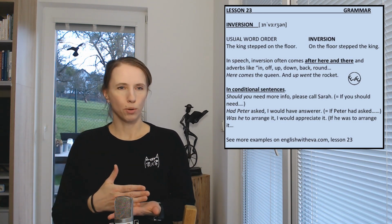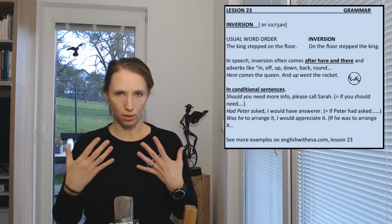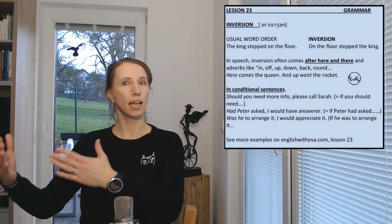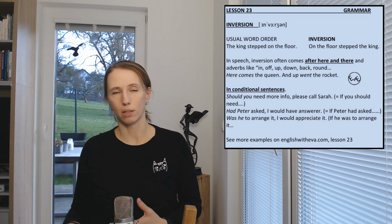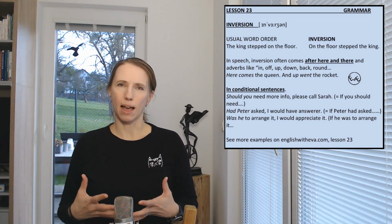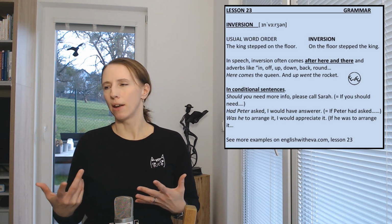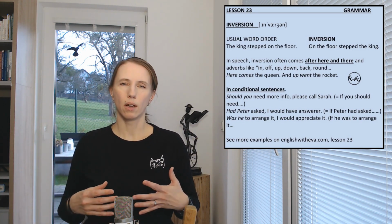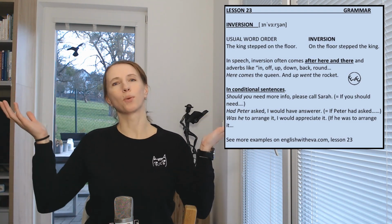Normal word order would be the king stepped on the floor, and the inverted order would be on the floor stepped the king. You can find this style more frequently in books, but sometimes we also use it in speech. We can very often find it after here or there, or some adverbs like up and down or back and round. Like up went the rocket, here comes the queen.